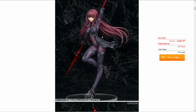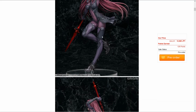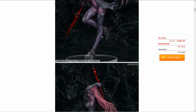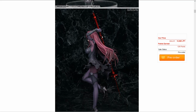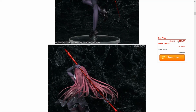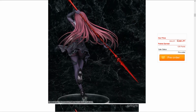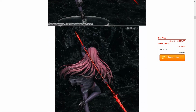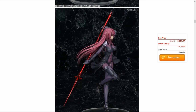So yeah, like I said, I do think this one is probably a better figure. So if you waited because you were afraid of having the heads broken and necks broken and everything, this one is probably a good figure for you to look at. And I mean, it is a little bit expensive, but it's cheaper than the other one, at least in the aftermarket. Because yeah, it seems to be a decent figure. And if you're a fan of Skathak and you just like the way she looks, yeah, this is probably going to be a good figure.